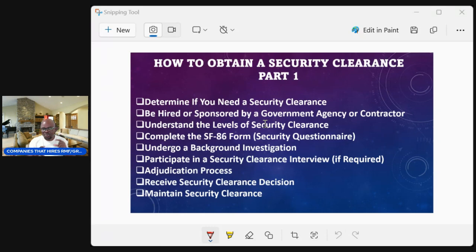And then another thing you will find in the SF86 form is your criminal history. They want to know if it's applicable. Your criminal history, what you've been charged with, when you went to prison, if there is any, you've got to state it there. They want to know. Even if you don't state it, they will find out. So that's why you need to come clean.